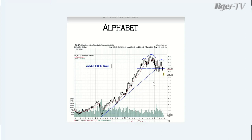Yeah, so Alphabet reports tonight after the close. As you can see here, this is a three-year weekly chart, and Alphabet's already broken below its trend line. It's broken trend, and it's also broken chart support, based on weekly closing prices. We've now closed three weeks in a row below that chart support and trend support level. Relative strength is tanking on this chart. What we're looking at here is a classic top formation of the head and shoulders variety.